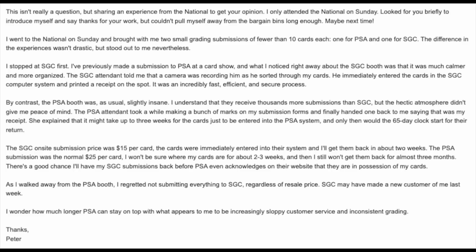By contrast, the PSA booth was insane. I understand that they received thousands more submissions than SGC, but the hectic atmosphere didn't give me peace of mind at all. The PSA attendant took a while making a bunch of marks on my submission forms and finally handed one back to me saying that was my receipt. She explained that it might take up to 3 weeks for the cards just to be entered into the system, and only then would the 65-day clock start for the return.